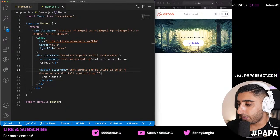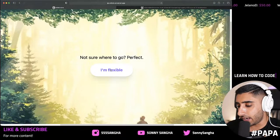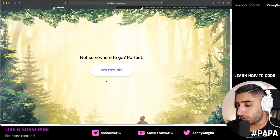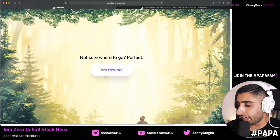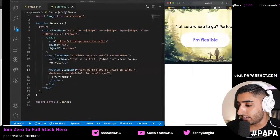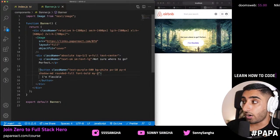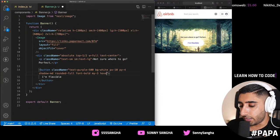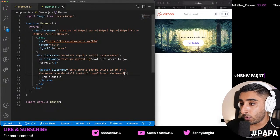Okay, so now I'm going to do some pretty cool things here. That's called a hover state. When I'm hovering over it, and when I click it, it's called an active state. You can target these things in Tailwind CSS very easily. So firstly, let's target the hover state. I'm going to say when we hover, I want the shadow to become XL. So I want the shadow to become slightly bigger.